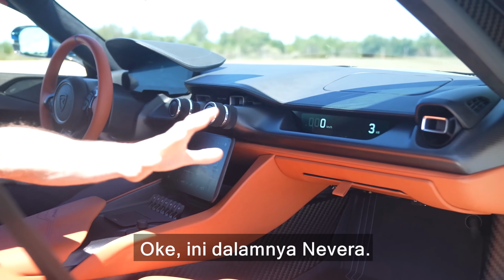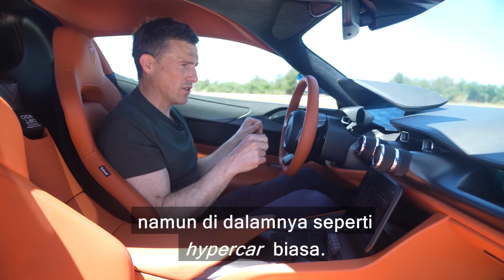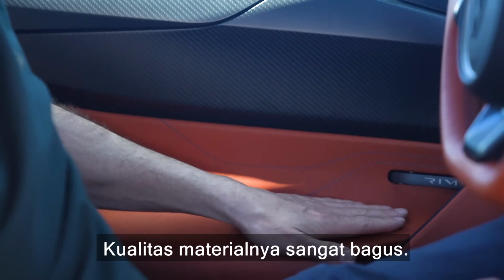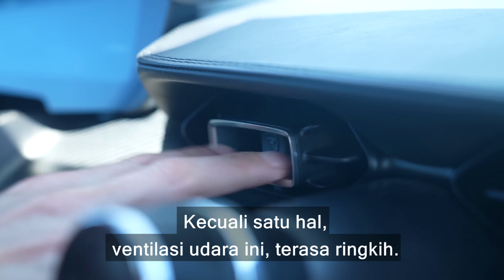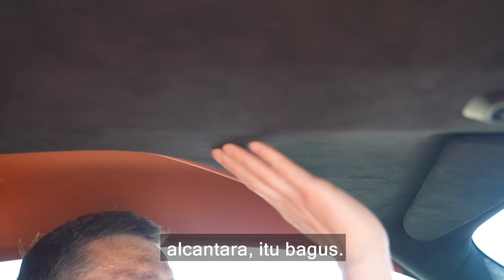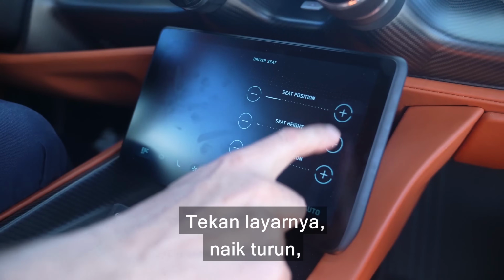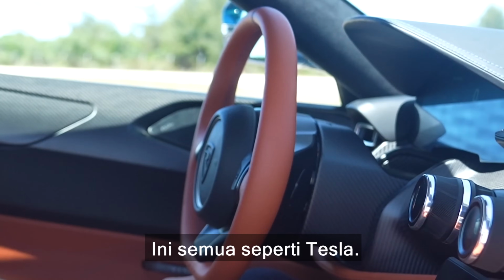Okay, inside the Nevera. It's a hypercar, which is very, very futuristic. Yet inside it just feels like a normal hypercar, if there is such a thing. So the dash design is all simple, nicely laid out. The driving position's good. The material quality is excellent, apart from one thing. These air vents here, they feel a little bit plasticky, but exposed carbon fibre here, lovely leather, Alcantara. It's great, and the seats are comfortable, and you can actually move them by using the screen here. So you press a button on the screen, up, down, and you do the same with the steering wheel as well, in and out. So it's all very Tesla-y.